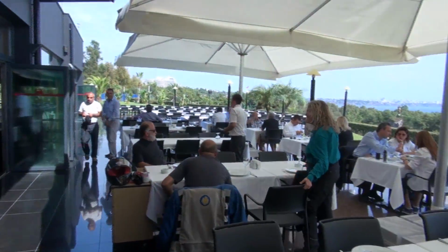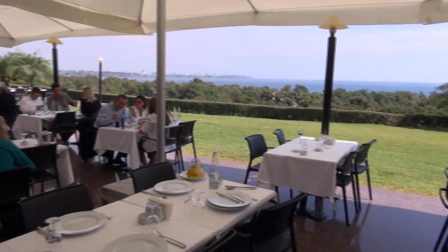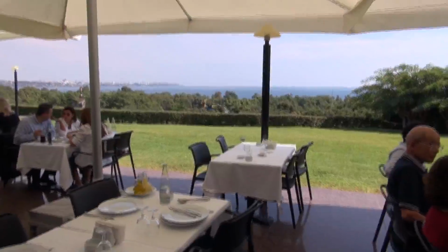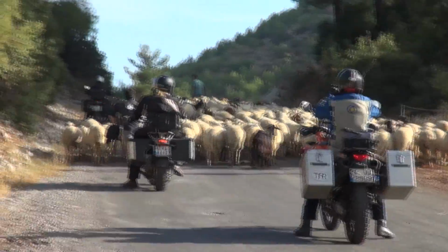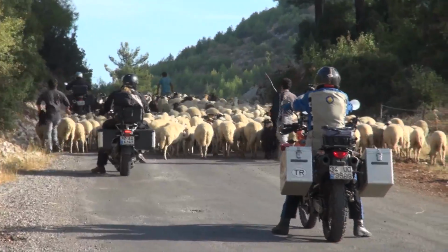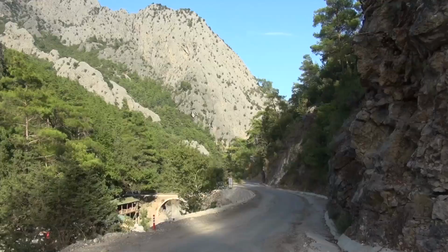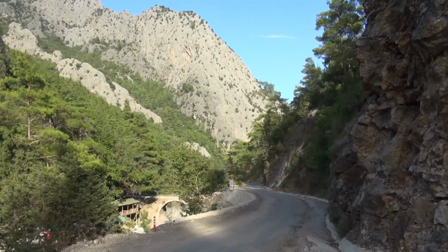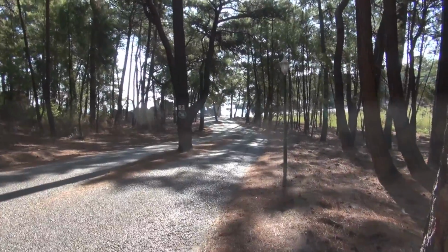So here we are on the shores of the Mediterranean. Oh, they have a water slide. Check that. Does that go with lunch? Okay, go.